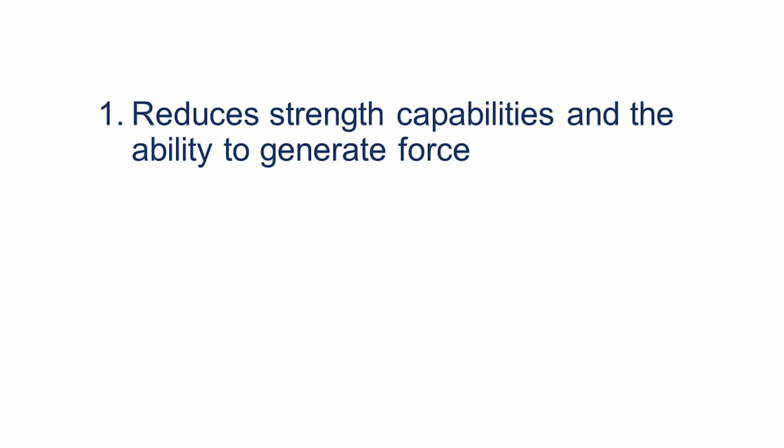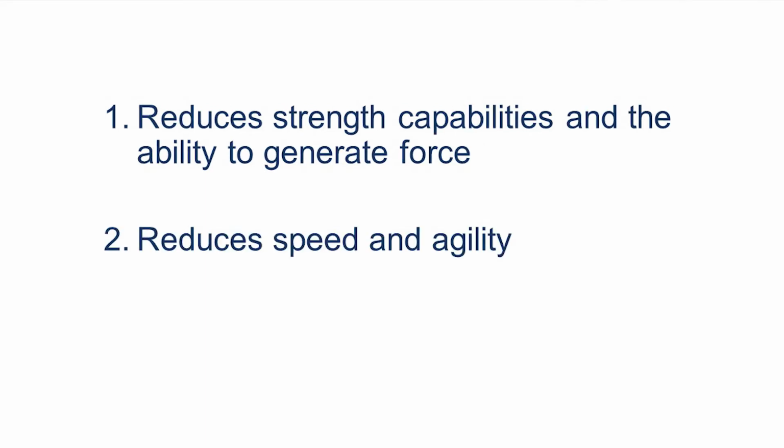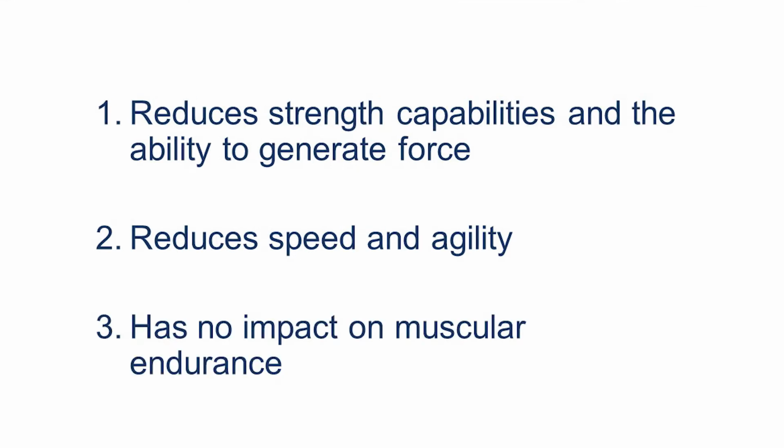Well, first, they found that stretching actually reduces strength capabilities, or your ability to generate force. Second, stretching reduces your speed and agility. And thirdly, stretching really doesn't have any impact on your muscle endurance. So it doesn't either help or hurt. So what does this mean?